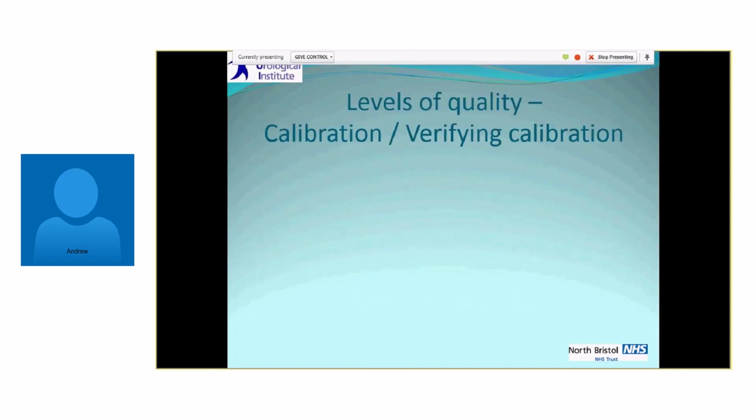How do you know that you are within those levels of accuracy? Well, what is advised is that you regularly verify your calibration. With your flow meter, or indeed with your fluid bag for infusion, it's quite easy to do. You can see the volume on the side of a jug. And if the volume on the side of the jug is 142 milliliters, you want to just check that your machine is reading that value, or near enough that value, within 5%.